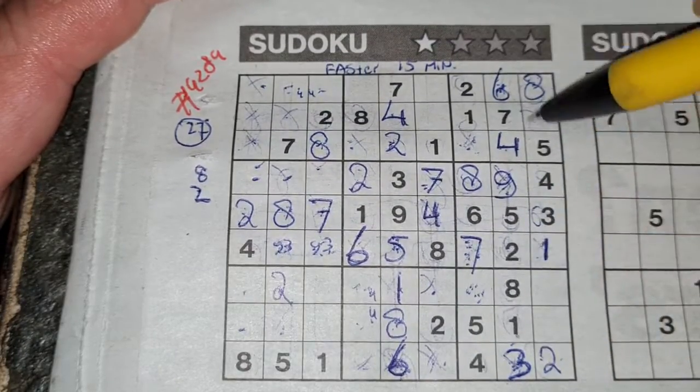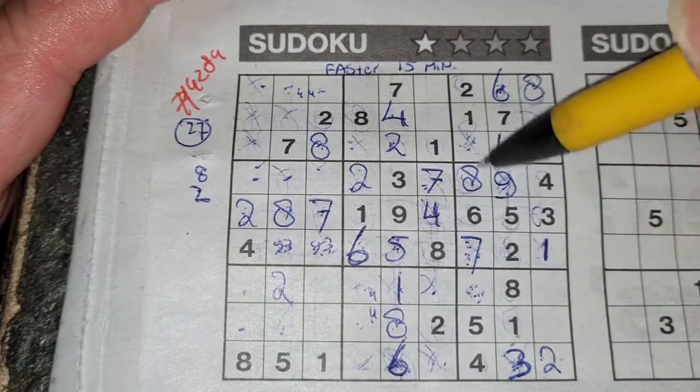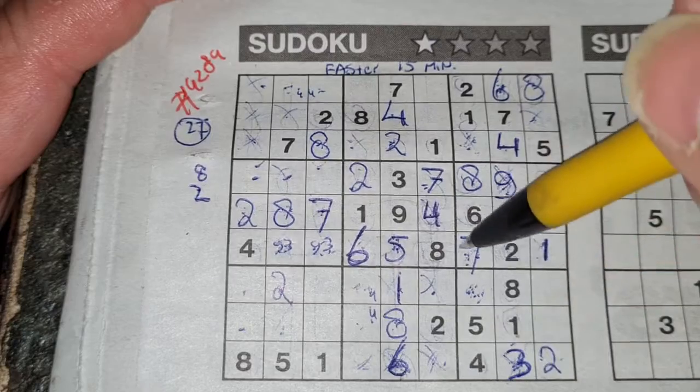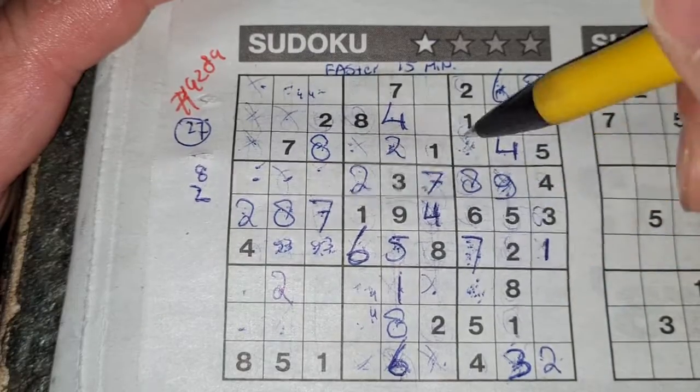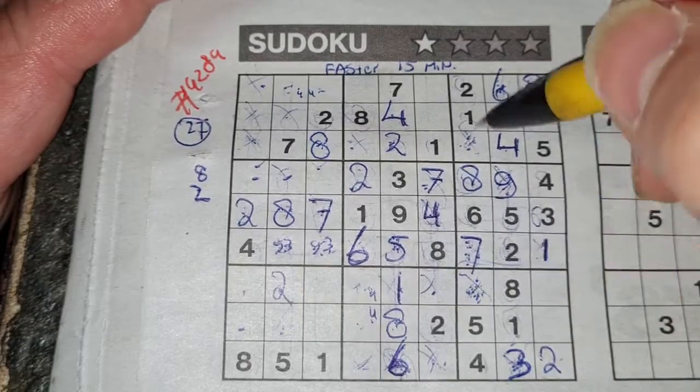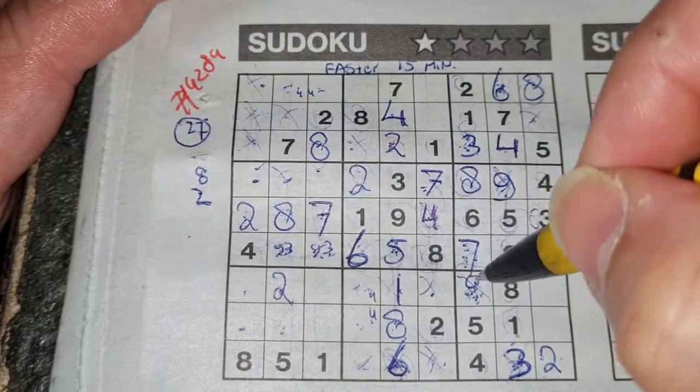Now these 2 boxes, the 1, the 2, the 3 is missing. The 4, the 5, the 6, the 7, 8, and the 9 is missing. 3 and a 9. We have a 3 in this big square, so no 3 there. 3 should be here, and the 9 goes there.